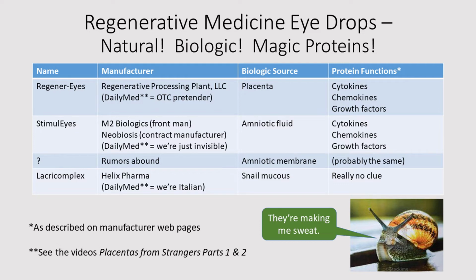Stimulase is actually manufactured by Neobiosis. They are the contract manufacturer. Interestingly, the FDA does not realize they are manufacturing drugs. The FDA only thinks that they're processing tissue. M2 Biologics is the front man. They have no Daily Med listing at all. Their biologic source is amniotic fluid, and they prominently discuss their cytokines, chemokines, and growth factors. Rumors are abounding about the possibility of a biologic eye drop made from amniotic membrane. They'll probably claim cytokines, chemokines, and growth factors.